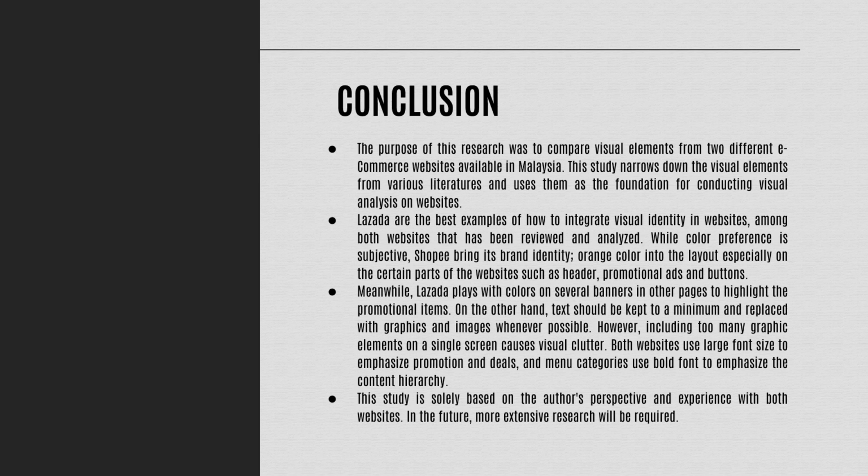attention. As the conclusion, the purpose of this research was to compare visual elements from the different e-commerce available in Malaysia. This study narrows down the visual elements from various literature and uses them as the foundation for conducting visual analysis on websites. Lazada is the best example of how to integrate visual identity in websites among both websites that have been reviewed and analyzed. While color preference is subjective, Shopee brings its brand identity, orange color, into the layout, especially on certain parts of the website such as header, promotional ads, and button.